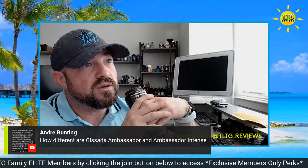So I haven't smelled regular Ambassador, but my understanding is it's basically Mango Sauvage. Ambassador Intense kind of falls somewhere in between Sauvage Elixir and Lattafa Asad. It's very resinous, a lot of licorice and spice, very ambery and warm, a little woodsy. Not as good as Sauvage Elixir, but better than Lattafa Asad, which is really good, but I'd say Ambassador Intense is really good. But again, I haven't smelled Ambassador, and based on what I've heard about it, they don't really smell alike.